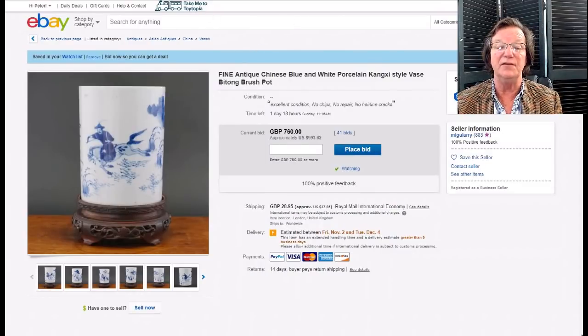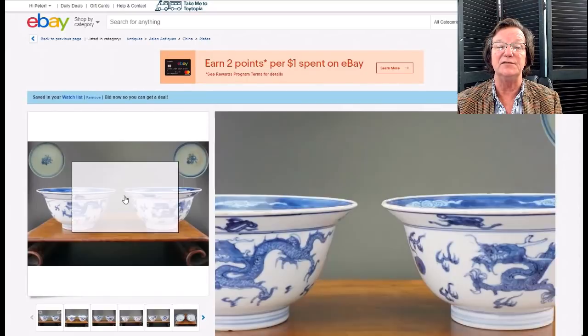It appears to be in very good condition. It's got a nice old stand, too. I'm not sure if the stand comes with it. You have to check the listing for that.